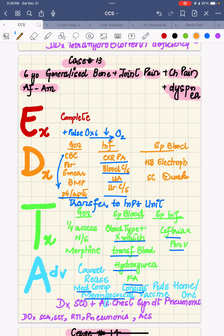So in examination, do a complete quick physical examination, and before that you can also do pulse oximetry in order to check for the saturations, and if they are decreased, administer oxygen immediately. Then in the diagnosis, do a general CBC and peripheral blood smear in order to look for schistocytes, CBC to look for decreased hemoglobin due to hemolysis, a basic metabolic profile, and PT-APTT.